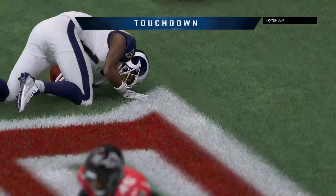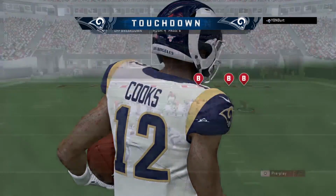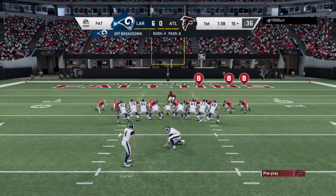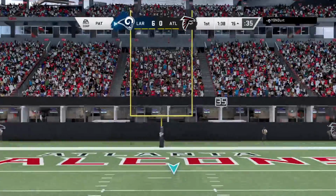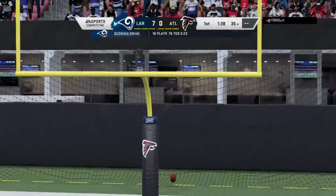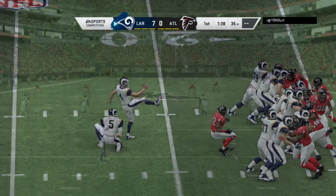And it's caught for a Rams touchdown by Brandon Cooks. It's a 6-yard touchdown pass. And the Rams take it right down and score on the opening drive. Zuerlein is good with the PAT. And that makes the score 7-0.